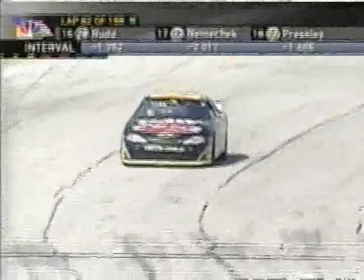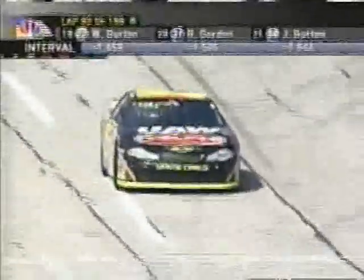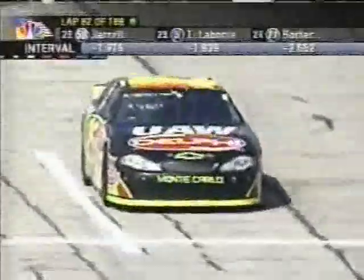I think he's coming in. I can hear him downshifting right there. So John headed toward the garage. Kyle is running 13th. And here's Jerry Nadeau coming down pit road. Marty? Yeah, Benny, he said that I think I've got a flat tire and radioed in that he needed to come down and change all 4 tires on the car.